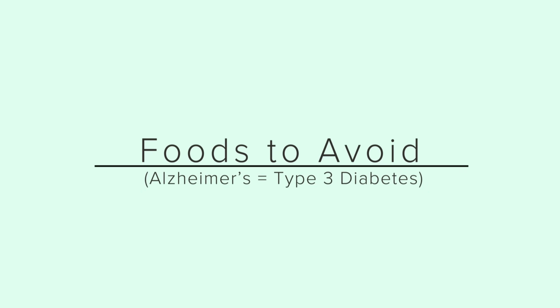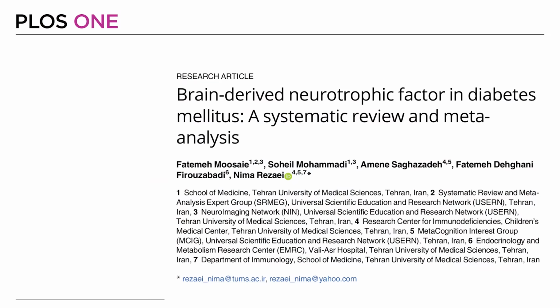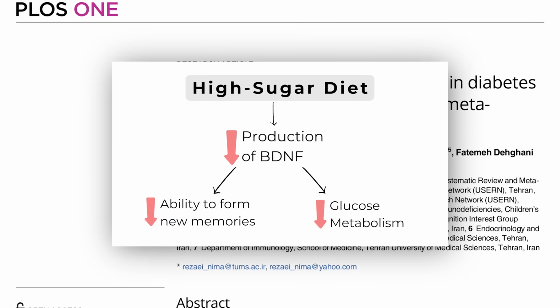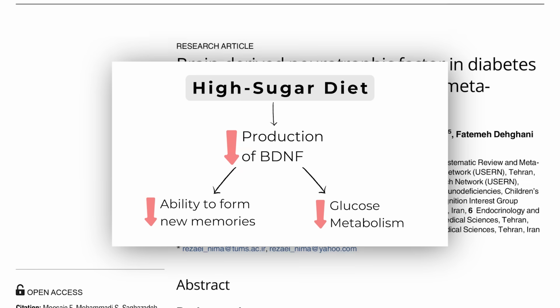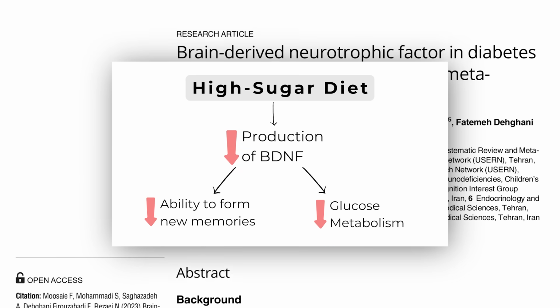To understand the foods to eat to increase BDNF, it helps to understand that a diet high in refined carbs and sugar reduces its production, leading to two undesired paths. We've already discussed the first. When your production of BDNF is inadequate, it hampers your ability to form new memories. The second issue is that decreased levels of BDNF leads to impaired glucose metabolism. This second point links BDNF to diabetes.